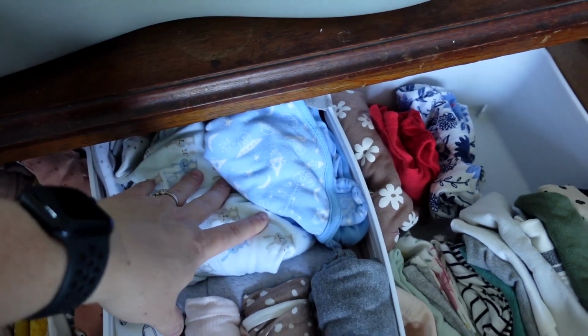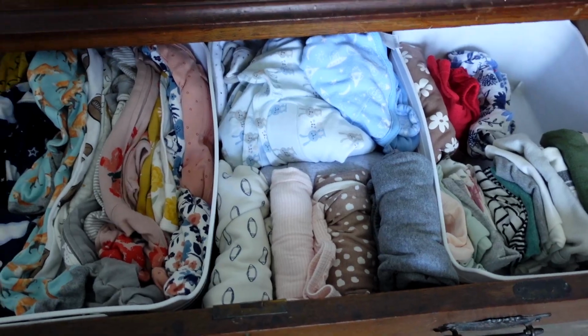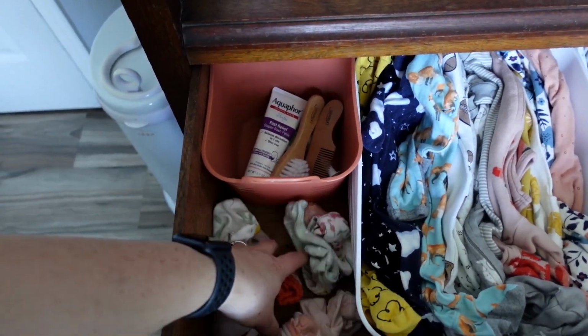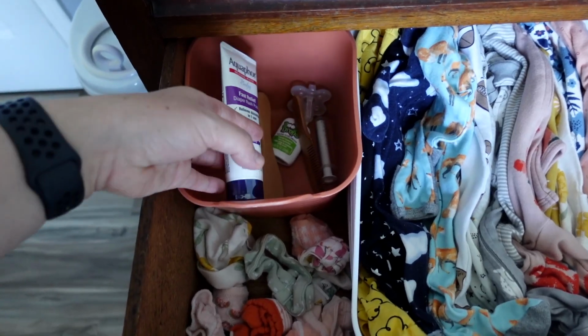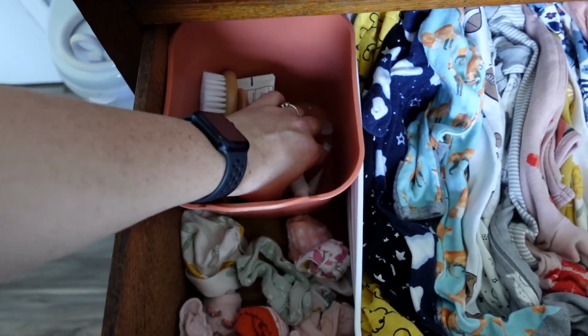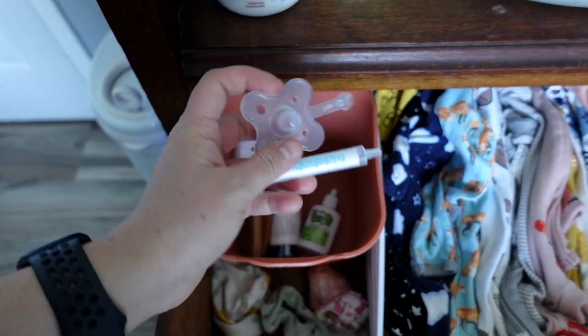So we have a bunch of different ones that we use with JP that we just have here to use if we need them. Over on this side, we have just little bows and socks. So just little extra accessory things. And then I just have some random travel Aquaphor, baby brush, some of these little nose drops, a Frida baby medicine giver in here.